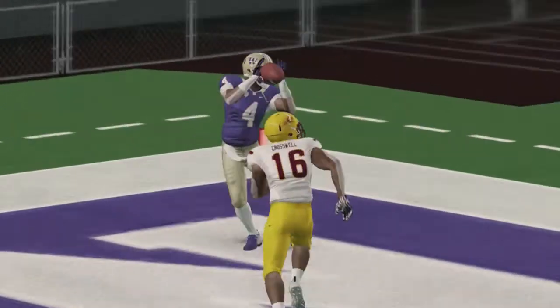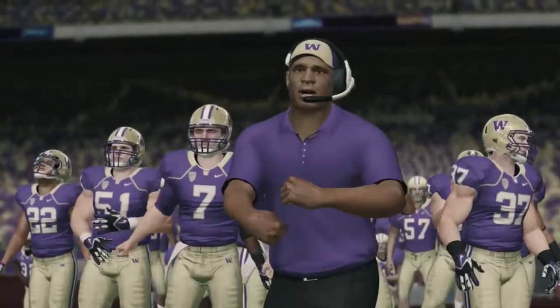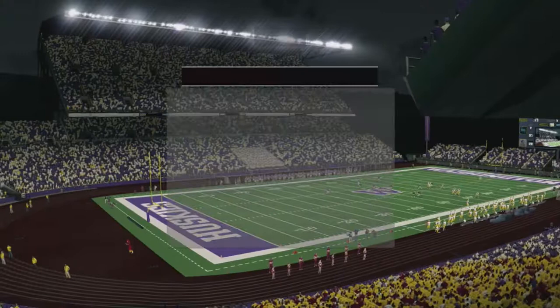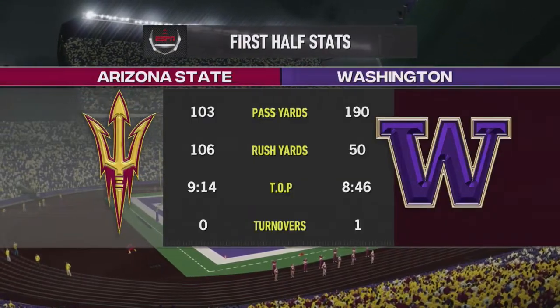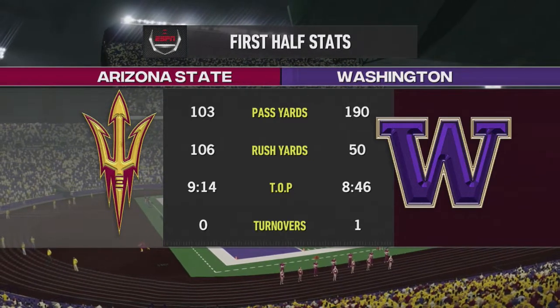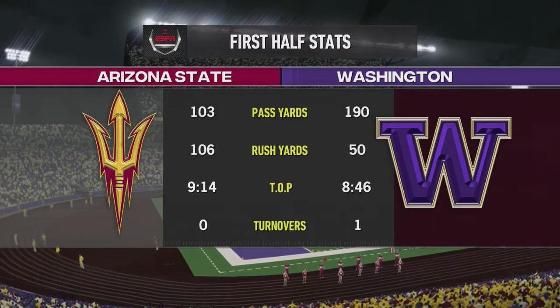I tell you what, when you put on a clinic like that, I guess you can. You could start thinking about getting a head coaching job as well. Everything that you wanted to do on offense was executed flawlessly. There's got to be some way to stop themselves in the second half, because right now it didn't look like anybody could stop these offenses.